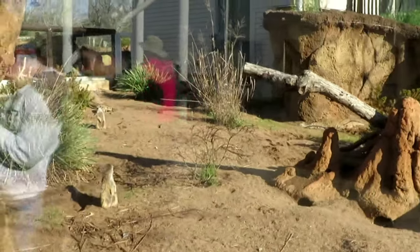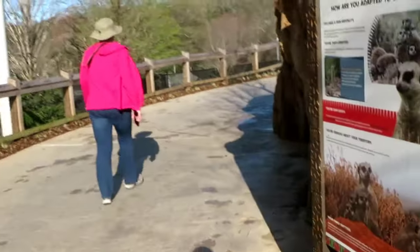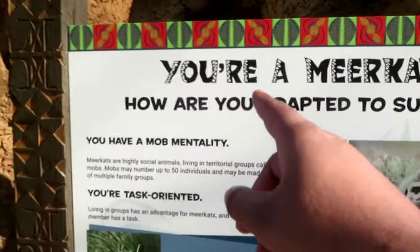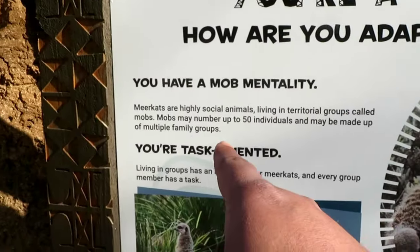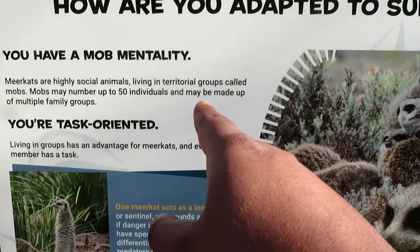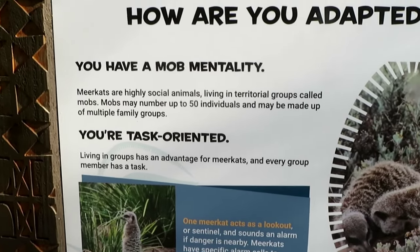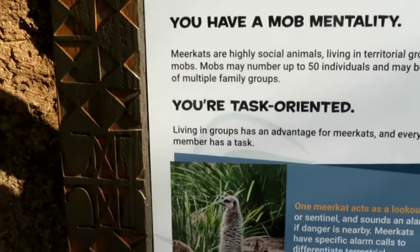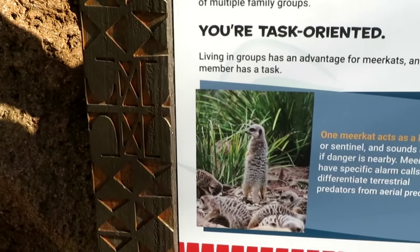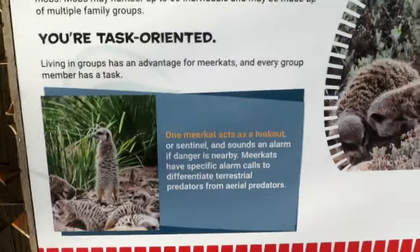Let me go to the other side and see if I can get a better view. Yeah. You're a meerkat. How are you adapted to survive? You have a mob mentality. Meerkats are highly social animals, living in territorial groups called mobs. Mobs may number up to 50 individuals and may be made up of multiple family groups. You're task-oriented. Living in groups has an advantage for meerkats, that every group member has a task.